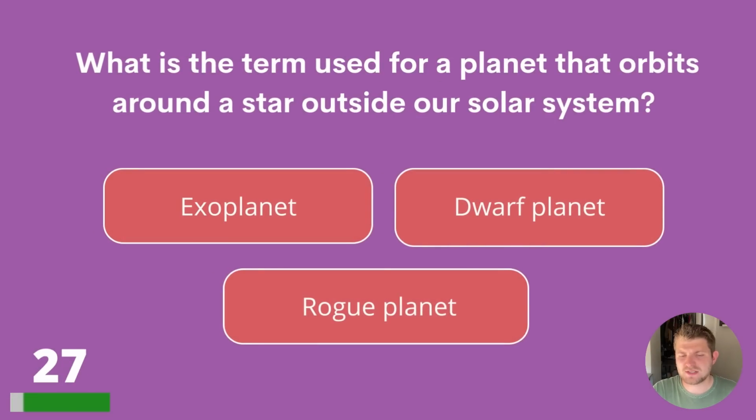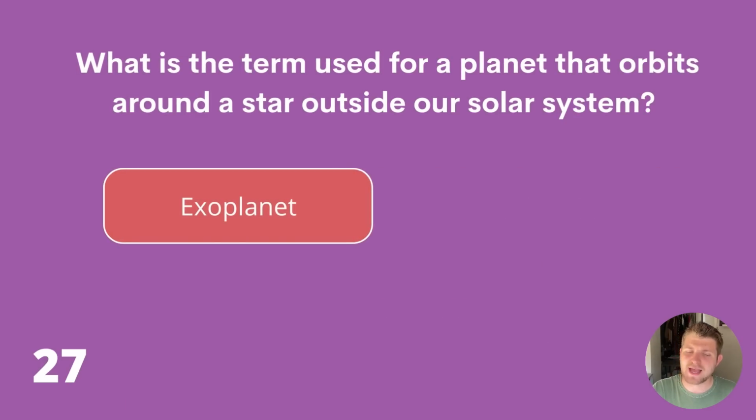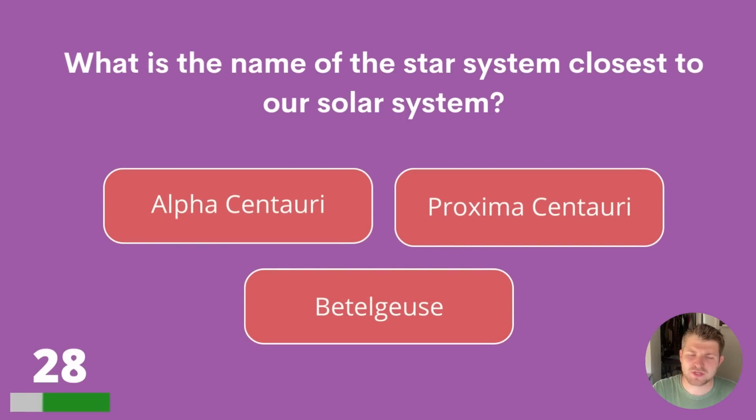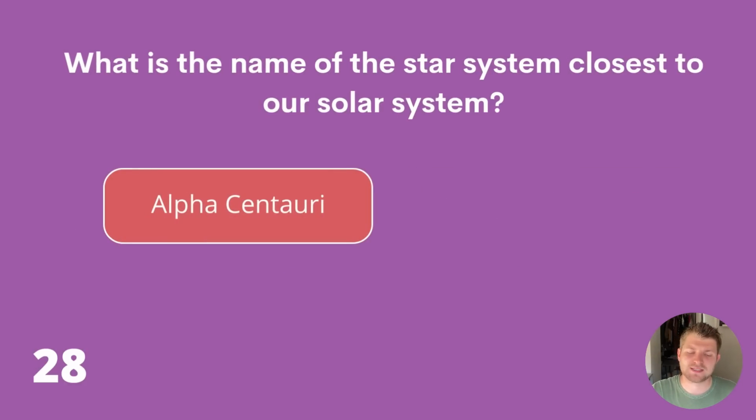27. What is the term used for a planet that orbits around a star outside our solar system? Exoplanet, dwarf planet, or rogue planet? The answer is exoplanet. 28. What is the name of the star system closest to our solar system? Alpha Centauri, Proxima Centauri, or Betelgeuse? The answer is Alpha Centauri.